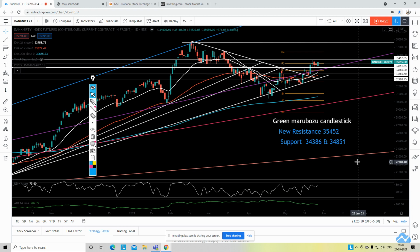The two major immediate supports available to Bank Nifty: the first one is 34,851, which I have explained in my yesterday's video, how 34,851 will play a very crucial role as a range shift. And today you have seen that the moment it crossed 34,851 in the running market, it ended up closing at 35,095, right? So that is the very crucial support on an intraday basis. For tomorrow also, 34,851 will act as a very crucial support.